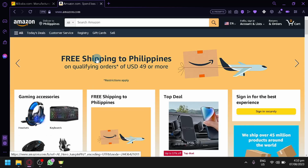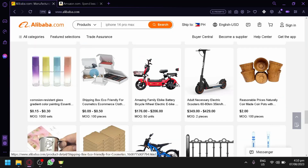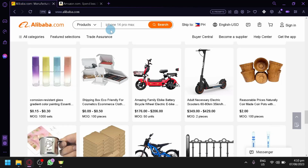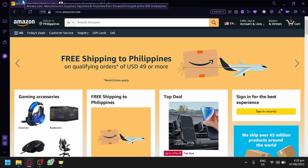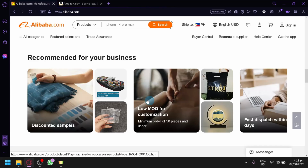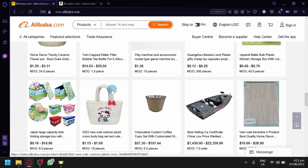So what we're going to show you is how you could start a store on Amazon where you sell different products but use Alibaba as the inventory or the source of the products you're selling, which will allow you to have a lot of earnings. For example, we have this bike over here. On Alibaba, it's currently selling for at least $206. But on Amazon, you could sell it for $399 or even $400, and you will have about $100 in earnings. That's basically the concept of making Amazon and Alibaba interact with each other.